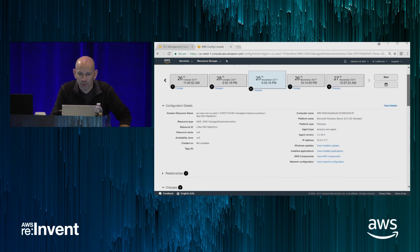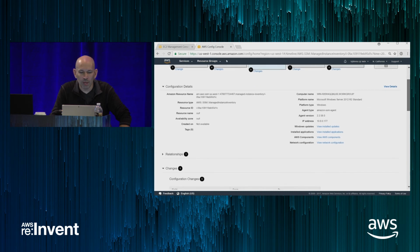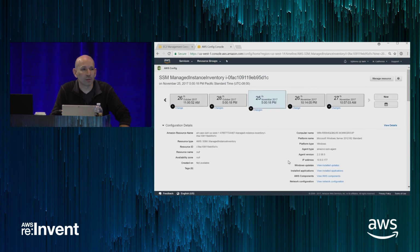This ran at 5 o'clock on Saturday, this past Saturday. Why do you think it ran at 5 o'clock this past Saturday? That's my maintenance window to do patching. Well, that's cool. So my patches didn't apply on the second Tuesday. They applied this past Saturday. Nice.